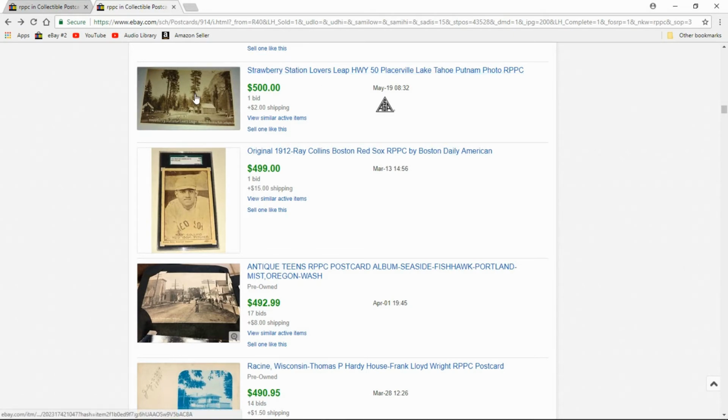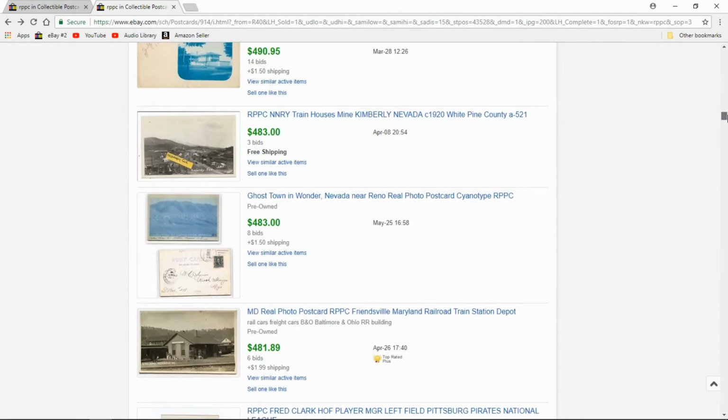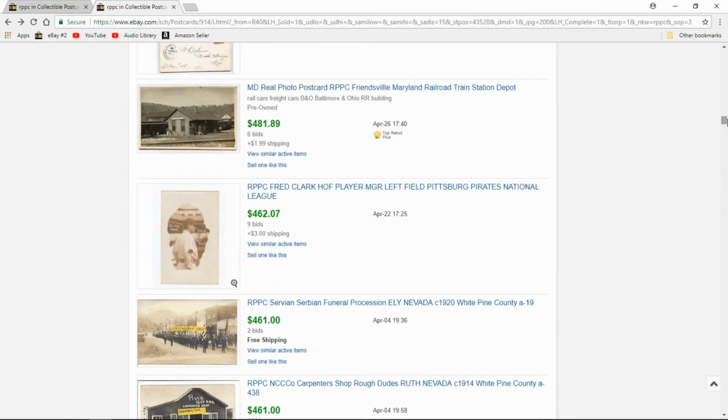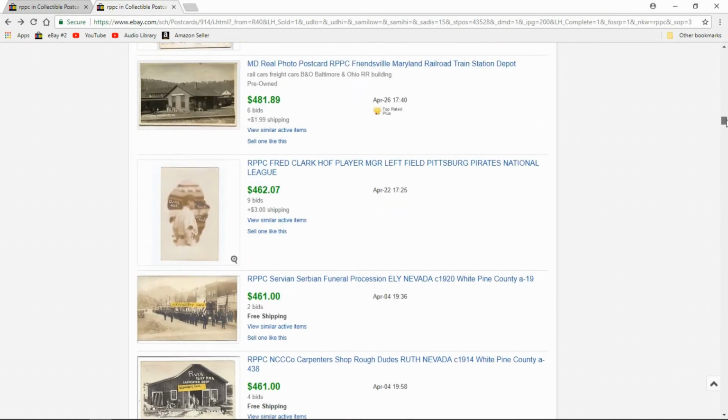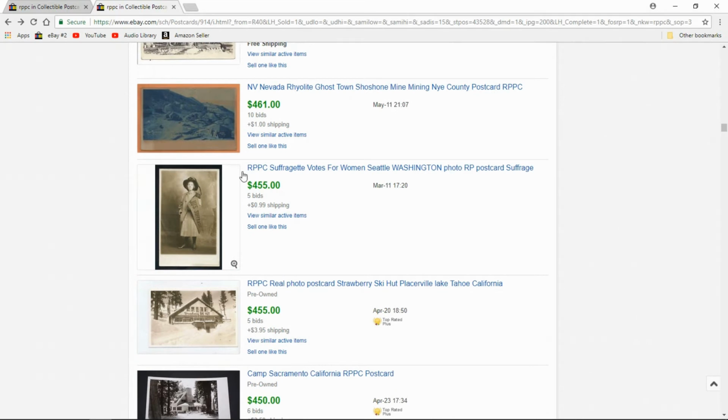Again, Tahoe cards, $500. Baseball card, $500. But this is a book, so we can't count that either. But real picture postcards are fairly easy to price. Depots always sell. You can always judge a depot by other depots. Baseball players. This is a weird, odd one again. This is Nevada, so I'm not even going to have to worry about that. All that kind of stuff you can price. Nevada and Tahoe cards you can judge.